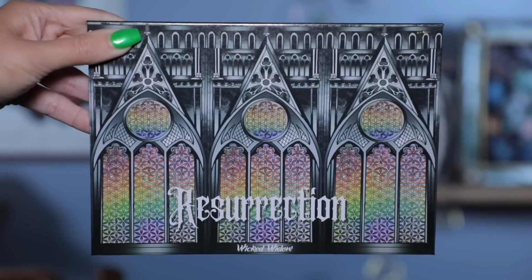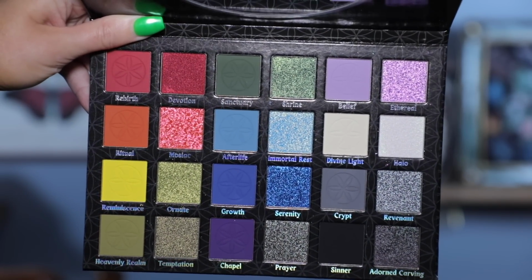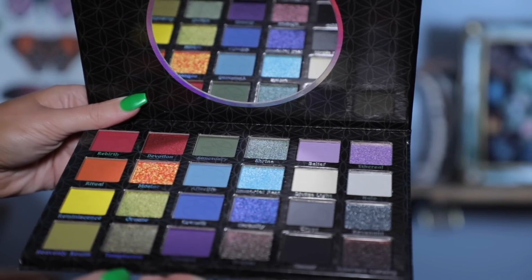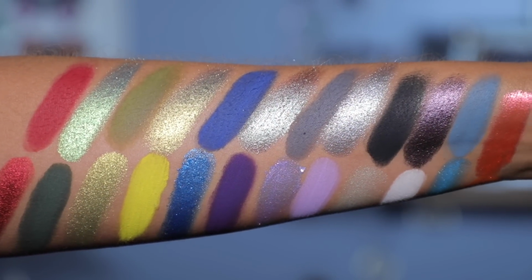y'all are gonna be surprised that I ranked a rainbow palette as the #1 palette. Normally, rainbow palettes don't take the #1 spot because I like a very curated color story, but let me tell you why. The Resurrection palette from Wicked Widow Beauty got the #1 place, and that is because the formula is amazing. It's multi-chromes. We have the rainbow in matte shades, and we have some interesting tones of the rainbow. And for that, I just have to say, I really love this palette.